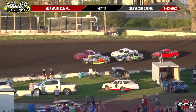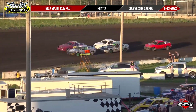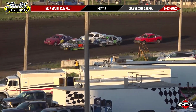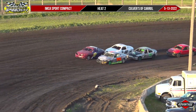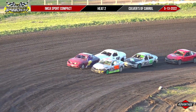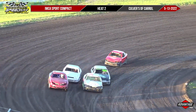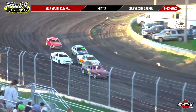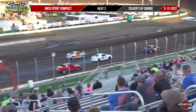The field very slow through 3 and 4. Not sure what Volkert and Lee are doing, but man, they're getting passed by grandmas on scooters right now. Oh, now the RPMs come up. Wow, that was kind of a weird start.